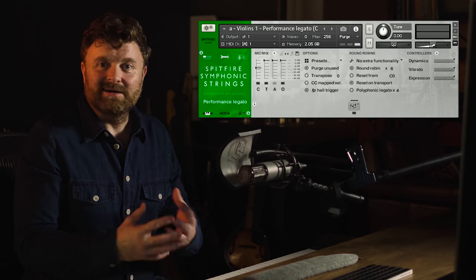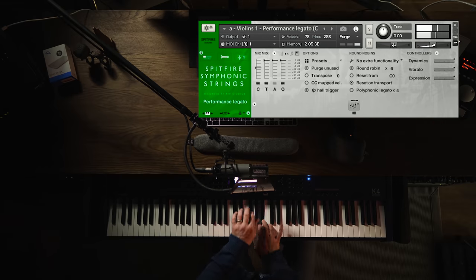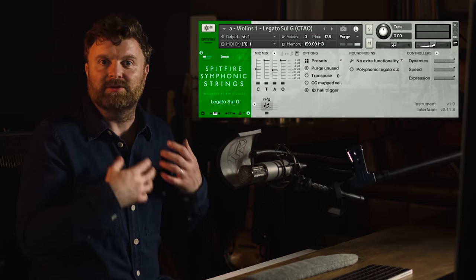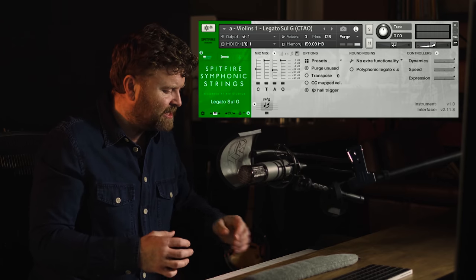You've got everything legato-wise from these fabulous performance legatos, to these great sul G patches, in other words, where the legato is solely played on the bottom string, and when it reaches up in the range, you get this incredible, intense, passionate sound.